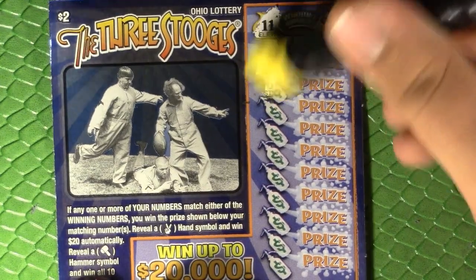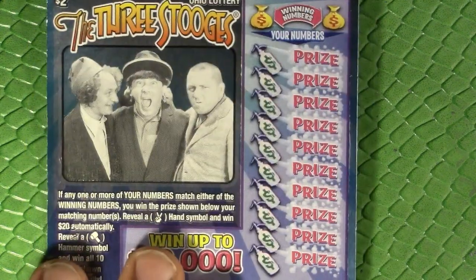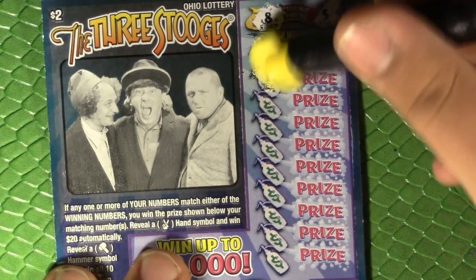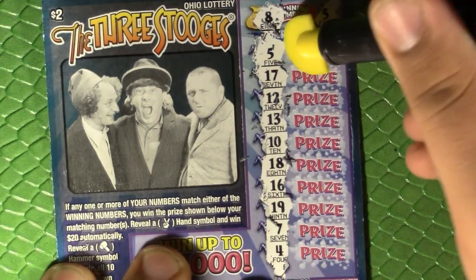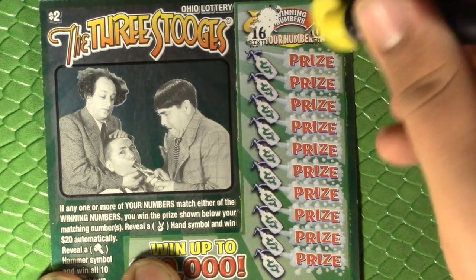11 and 9. Ooh, got a 9 off the bat. Again, no manual win all. Come on, guys. Bottle cap, a shoe, a bar of gold, anything. 8 and 5. Well, there's a 5, and again, I ruined the intrigue of whether it was going to be a manual win all. $5. All right, though. That's cool. A little $5 prize. $16 and $10.